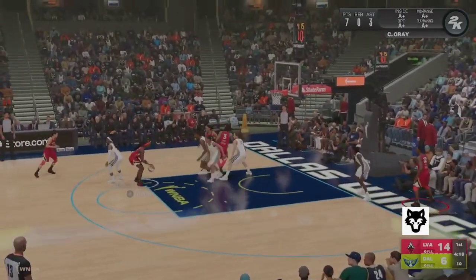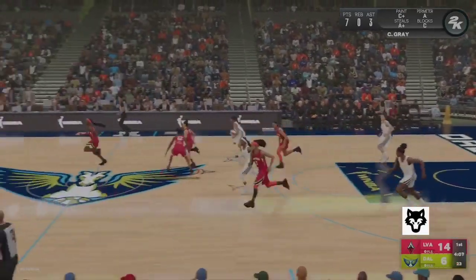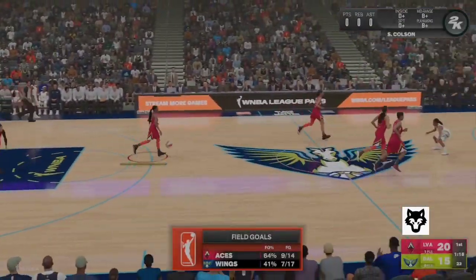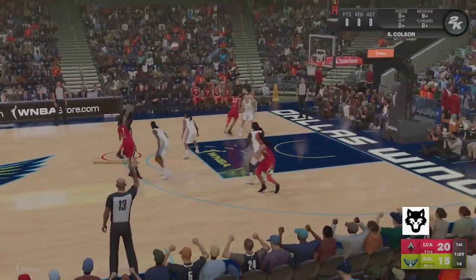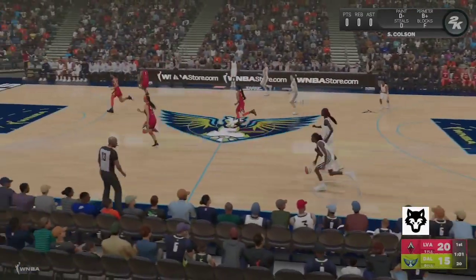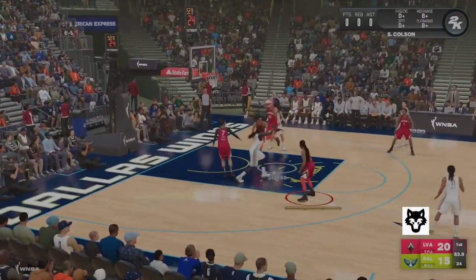Gray right side. Young. Takes the three. And it's Chelsea Gray again missing. Pass to Ogunbowale. That's a player who'd rather get an assist than a hoop. Dangerfield with a sweet feed. Here's Colson. Pass to Clark. From outside the arc. Howard with the rebound. Three-pointer. Rebound by the Aces.